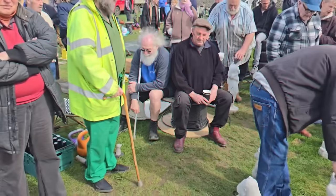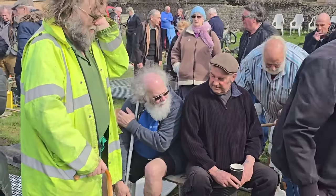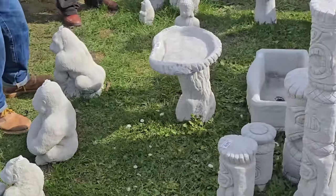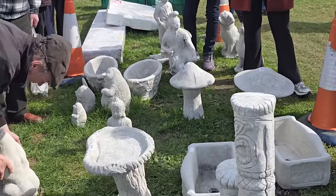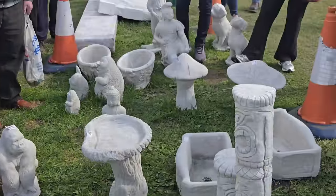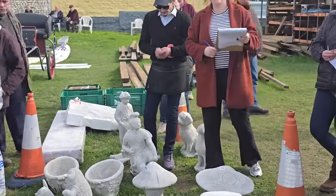Log base there, we'll start the bidding off at £30, at £30 a bit on this one. That's a motley crew there. And moving on then, lot 366 is a gorilla on horses. £30 start on the gorilla there at £30. See a resemblance to a few of you here today.